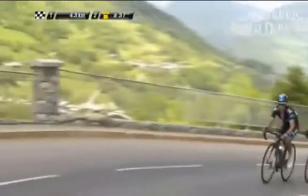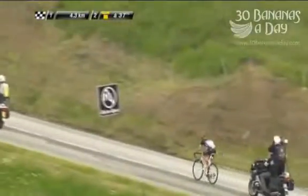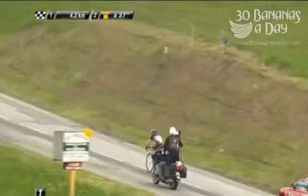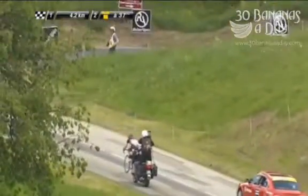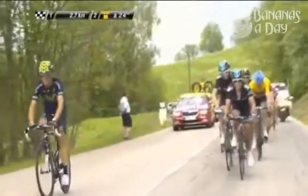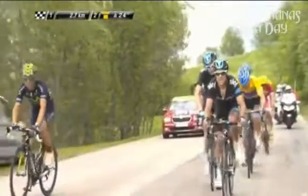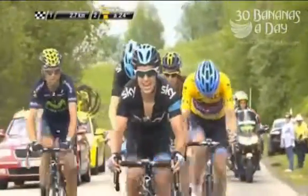Now the question is, have his gears malfunctioned because they're electronic? That's the question everyone's asking on the forums and stuff. Now I've ridden with Rowan here in Adelaide, very good rider, very smooth rider, track rider, excellent cadence. My hunch is that this is a mechanical issue here. So you can see Valverde in the 39 on the left of the screen, and you can see Rowan Dennis in the big ring.